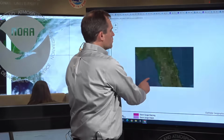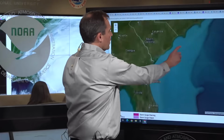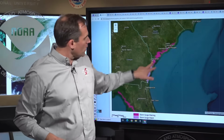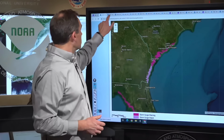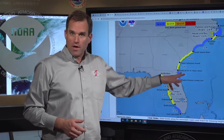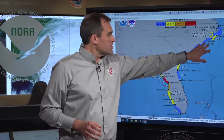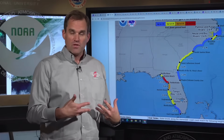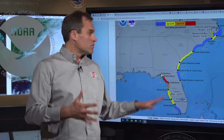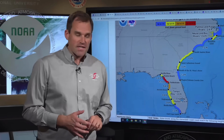However, we still have a storm surge warning in effect farther north along portions of the Georgia and South Carolina coast for places like Savannah and Charleston, where we could be looking at as much as 3 to 5 feet of inundation above ground level from St. Catherines Sound up to the South Santee River. We also have the potential for some inundation of 2 to 4 feet from Beaufort to Ocracoke Inlet, and also in portions of the Neuse and Bay Rivers and portions of the Pamlico Sound of North Carolina. Those water level values will be coming up later today and tonight as we approach the next high tide.